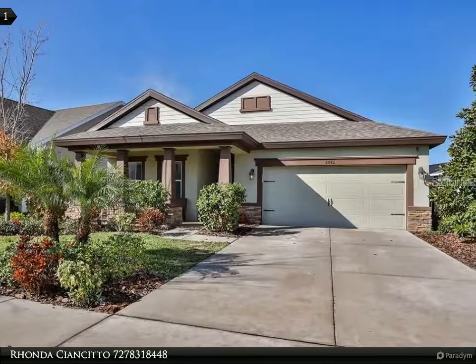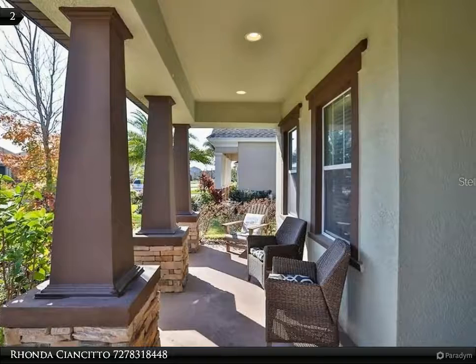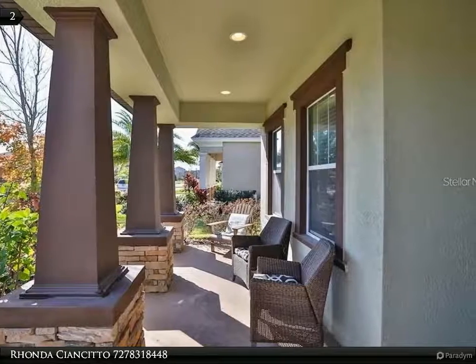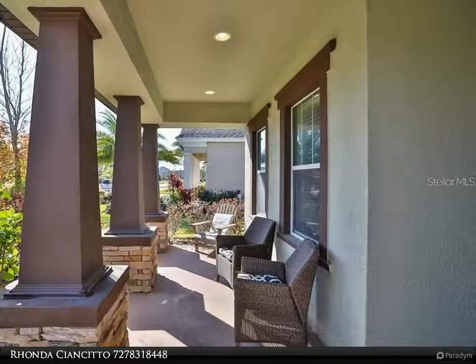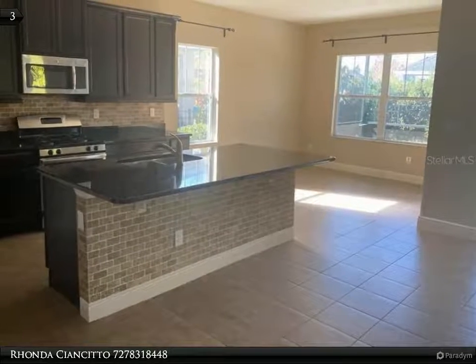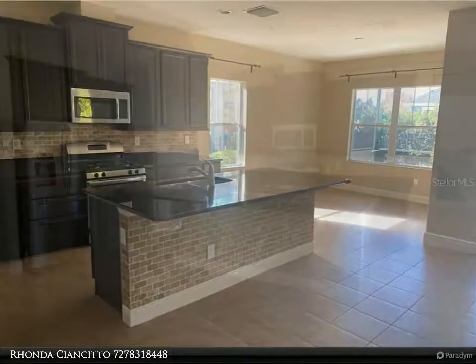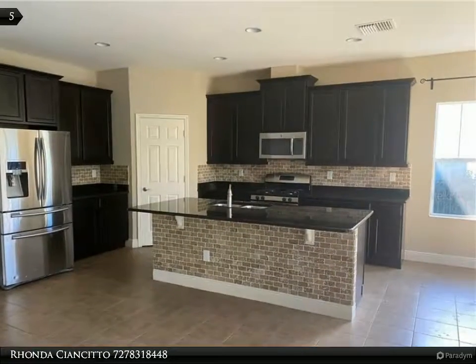Beautiful West Bay home located in the Waterset community and has already appraised over the asking price. Enter into the large foyer and hallway, which brings you into a spacious open floor plan with 4 bedrooms and 2 full baths. The den has glass French doors which can be used as a game room, formal dining, office space, or anything to suit your needs.